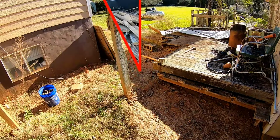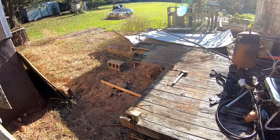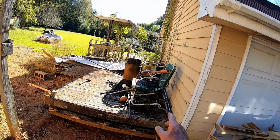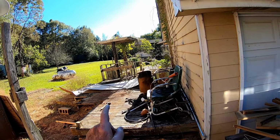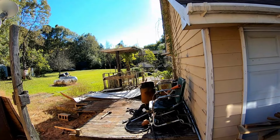I'll get out here on a rainy, wet day, see if I can dig this post up. It's mounted in cement. There's one over there got to be dug up. But my intentions are, once I get this deck going, is to do a little landscaping. Maybe put a walkway from here to the back door of the garage. We had an old porch swing set up over there under that arbor that I built. I might rebuild that sometime.